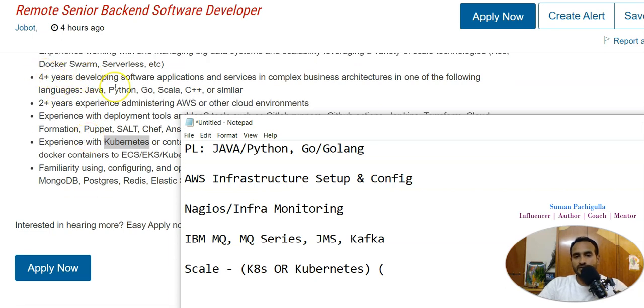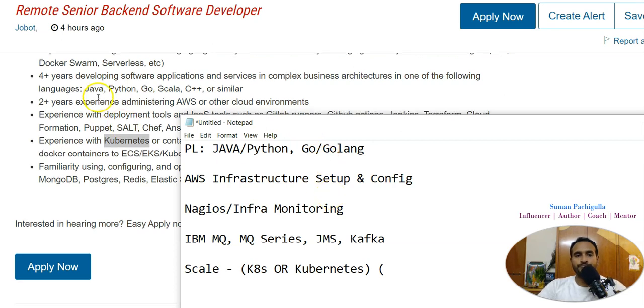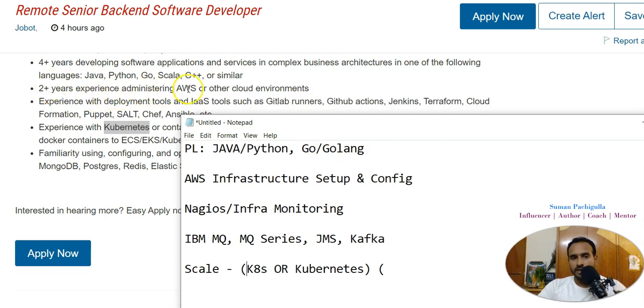And 4 years of development experience in Java, Python, Golang, Scala, C++, any object-oriented languages they want this person to know. 2+ years of experience administering AWS or another cloud environment. So definitely they're looking for an Amazon Web Services person who has worked on it and at the same time has experience administering it.